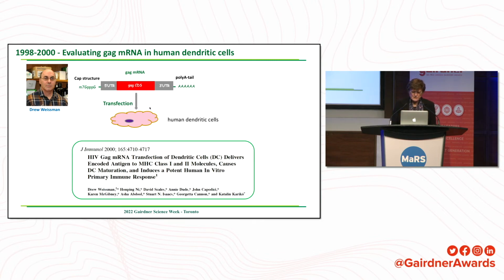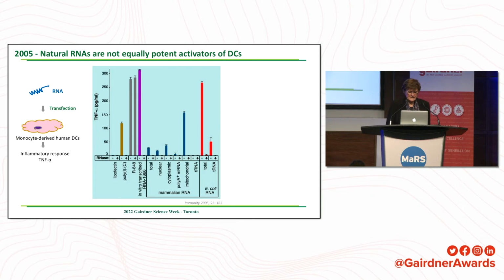So we thought that because these are immune cells, and the RNA is coming from outside, it is recognized as a danger. To find out, we asked whether, if we isolate RNA out of our own cells, it would also be immunogenic, similar to what I made in the tube. So we did this experiment, and we isolated RNA from different compartments of the mammalian cells. Here in purple is what I synthesized in the tube, and what we measured on these dendritic cells is the inflammatory molecule called TNF-alpha. So what I made was the most inflammatory, and what we isolated was not as inflammatory.